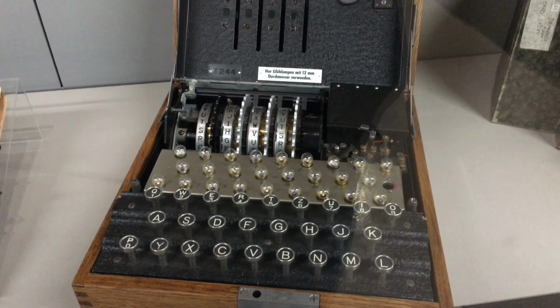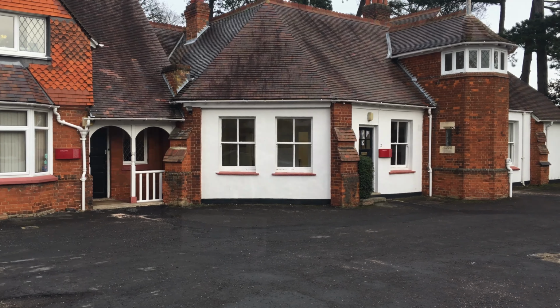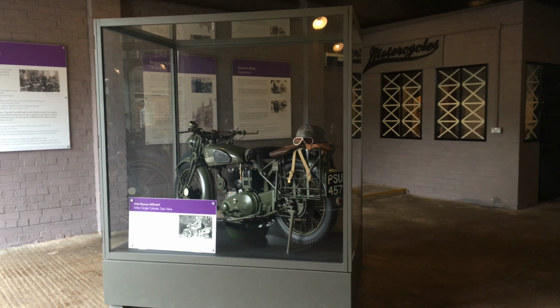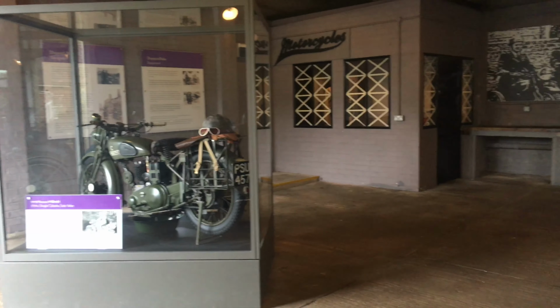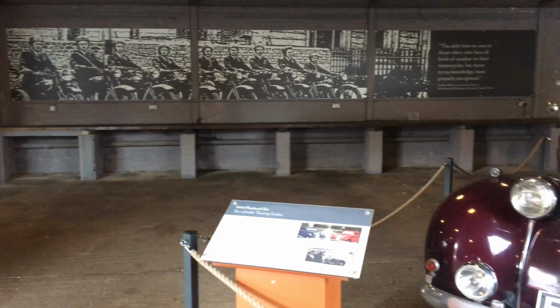And here's the garage area. Some of the cars that they've got on display here were used in, I think it's the Enigma movie that came out a few years back. They've got those on display here in the garage. Go over there to that. Some vintage motorcycle and some very nice cars.